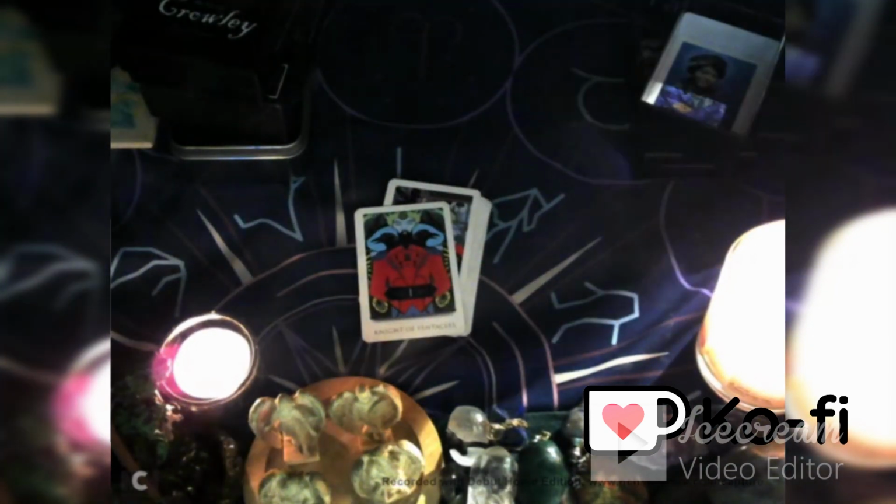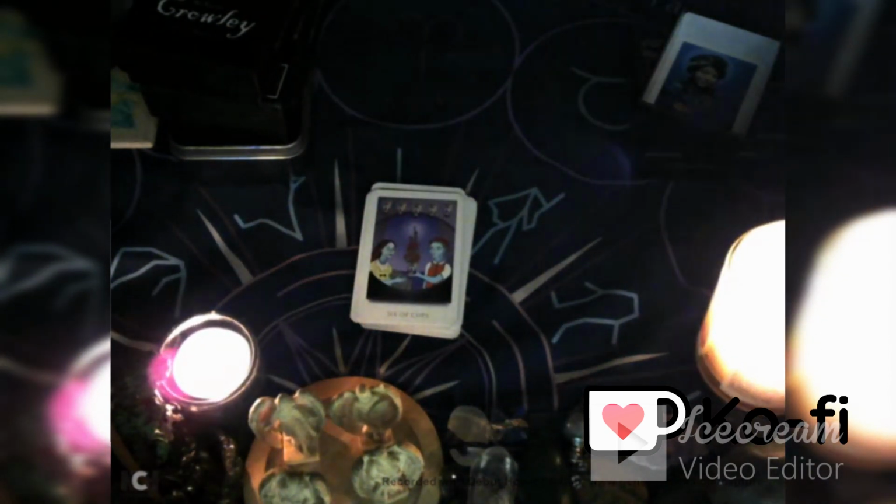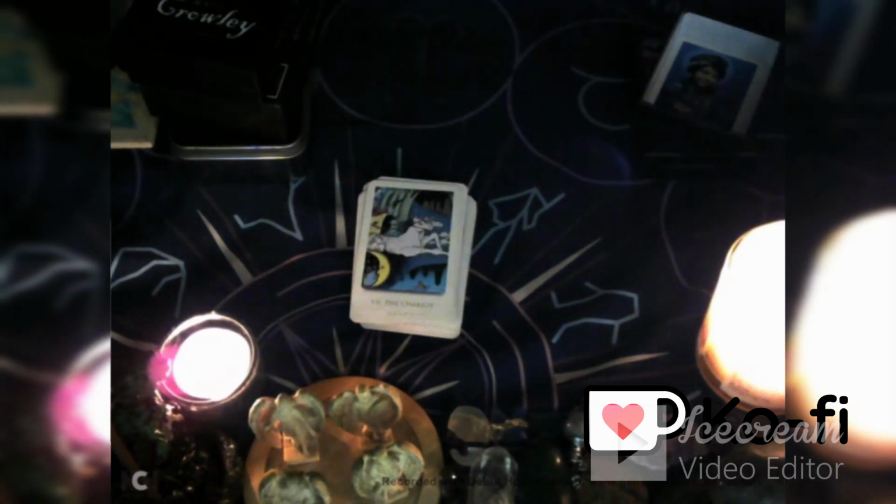I'll put my glasses down so I can actually see and make sure I'm doing the cards themselves. So you can see with the images, the characters, they give that airy type of energy. To me, it's a very Halloween-y type deck, especially with the heads on the stakes, on the spears. It does give me a very Halloween-y vibe, so I love it. But I love reading with it all year round. It's not just for Halloween, but I do like these images.